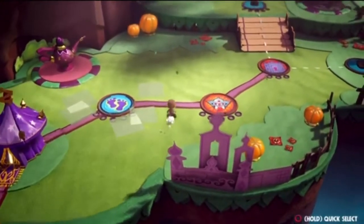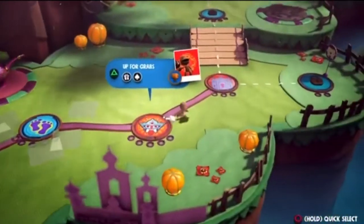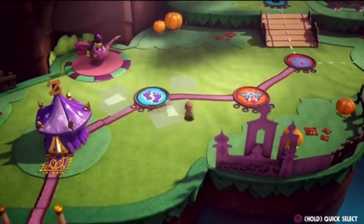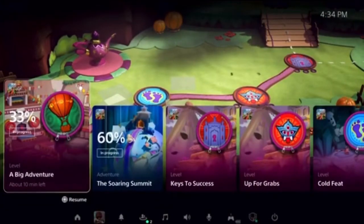They also show you your trophies. They also talk about trophies that you have missed. So these cards are really going to help gamers, helping you in a multitude of ways.